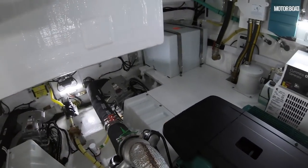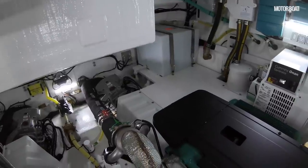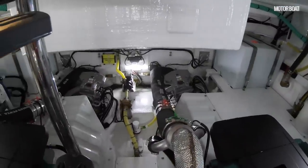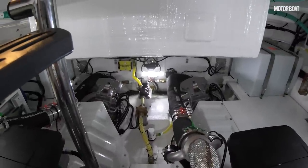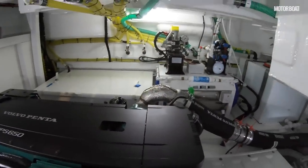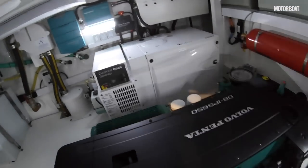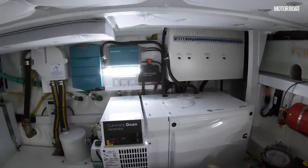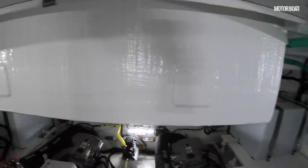And that's to keep the weight a bit further forward and create a really nice balanced boat that runs nice and flat rather than being too stern heavy and a bit bow up. So there you go, you can see the engine room, two big D6s. These are 435 horsepower each. And there is the generator over on the port side. Very nice setup.